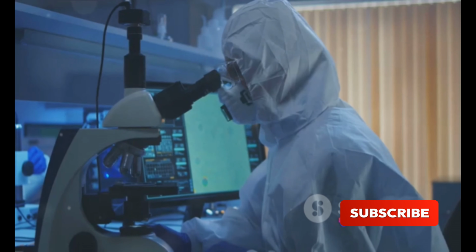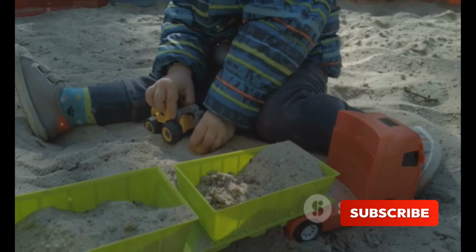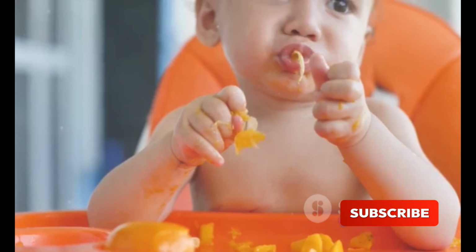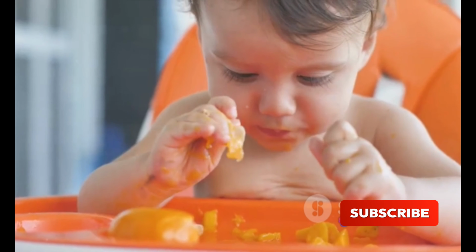Why is this important? Methylmercury is a potent neurotoxin, meaning it can cause damage to the nervous system. It's particularly harmful to developing fetuses and young children, but can also affect adults. So when we enjoy a seafood dinner, we might be ingesting more than just the beneficial proteins and omega-3s.